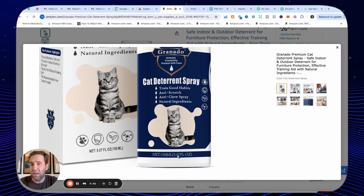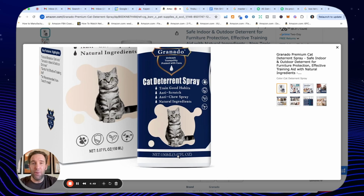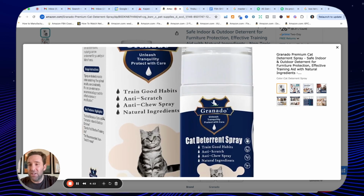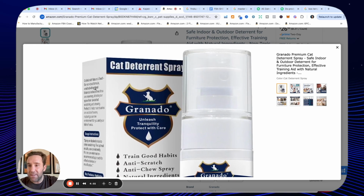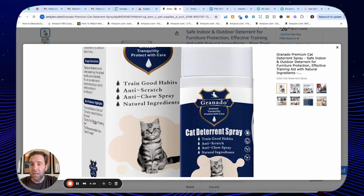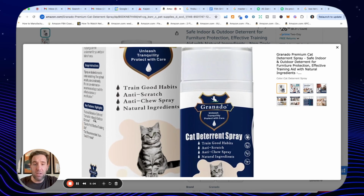This is actually a really nice label design. It's a little boring for a beauty and personal care brand, but for a pet product like this, it's fine. And then you can see on the back, guys, they've got some ingredients, some usage instructions or tips for the customer, key features, some more key features or ingredients. So overall, guys, this is a pretty good design.